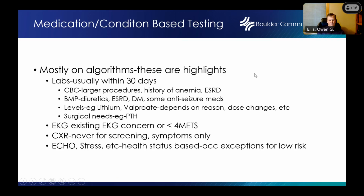And why do we get basic metabolic panels? It's for diuretics, end-stage renal disease, diabetes. Some anti-seizure medicines mess with it. So it's complex, but mostly based on things. And occasionally there's surgical needs. For example, if you're having a parathyroidectomy, we're going to get a PTH as a baseline screen. We rarely get EKGs unless you are under 4 METs. That will trigger us to get a screening EKG, or if you already have existing EKG concerns, as this patient has AFib. We never get chest x-rays as a screening exam.